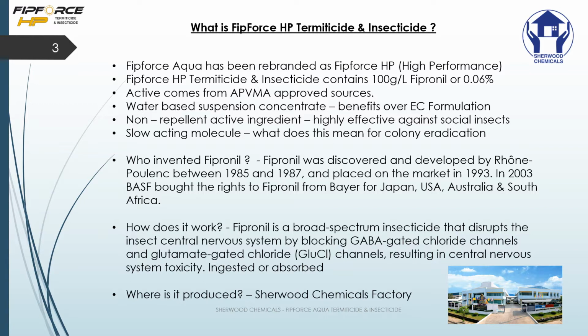How does it work? Fipronil is a broad-spectrum insecticide that disrupts the insect's central nervous system by blocking the GABA-gated chloride channels and glutamate-gated chloride channels, resulting in central nervous system toxicity. It can be ingested or absorbed by termites or other insects.